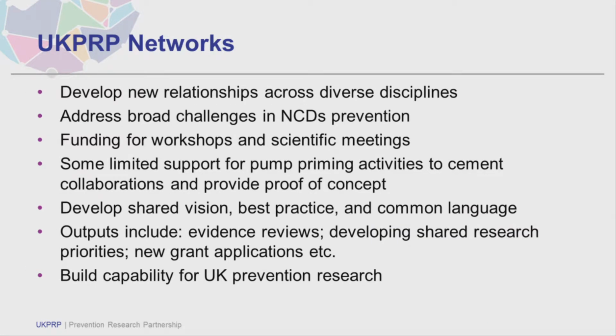In contrast, we've got the next award, the UKPRP Network Award, and networks are very different in what we expect in terms of how they will function, but also ultimately in terms of what they will do and what their outputs might look like. So networks, it's what it says on the tin, but what the award is intended to do is to allow new interdisciplinary communities to be built up around a broad theme in NCD prevention. And so what we want to support with these awards are new relationships built through diverse disciplines and end users, so that new communities are built up around these broad areas.